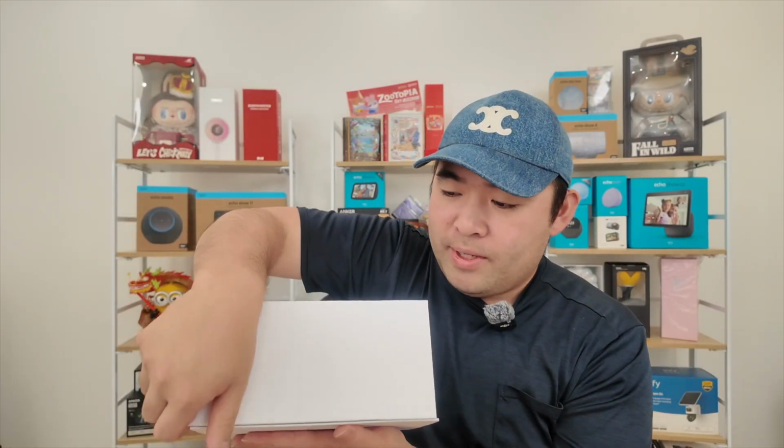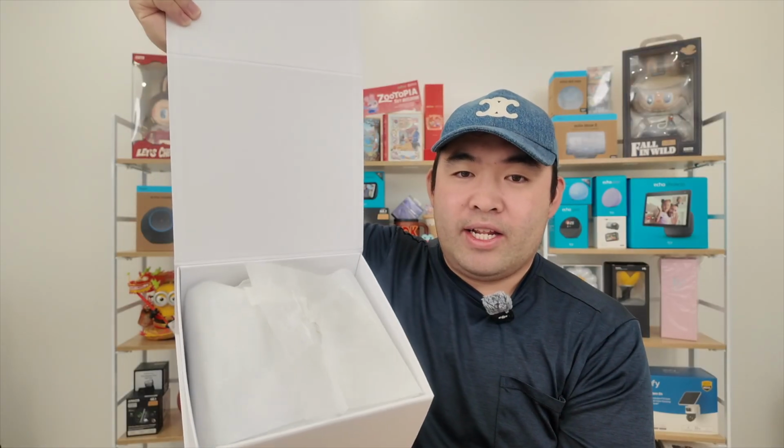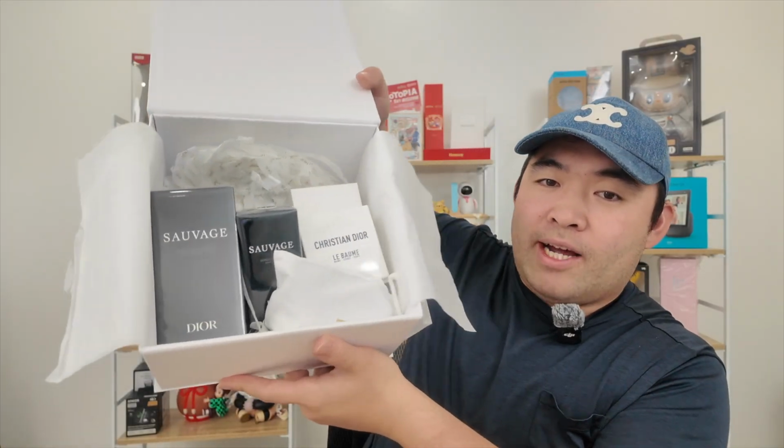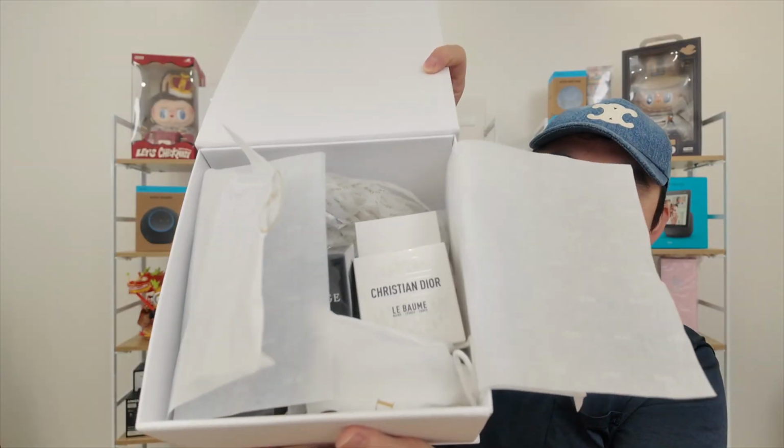And then the way you open it is just like that, and this is what the inside looks like. This time I opened it myself first to double check that I got the stuff inside, because there have been a few times where I bought stuff from Dior and it wasn't inside, and I had to contact them to reimburse me or do something for me. But once you open it up, here's what the inside looks like. So this is what we got this time around.